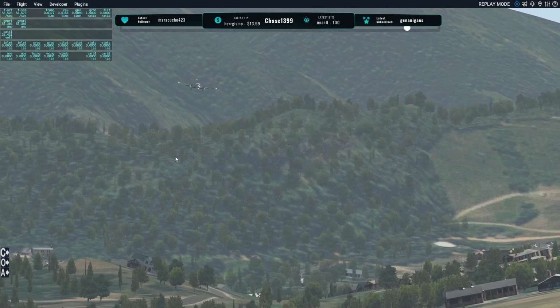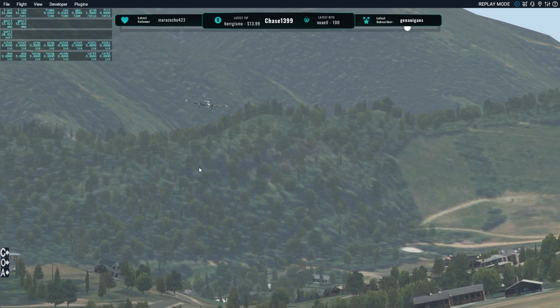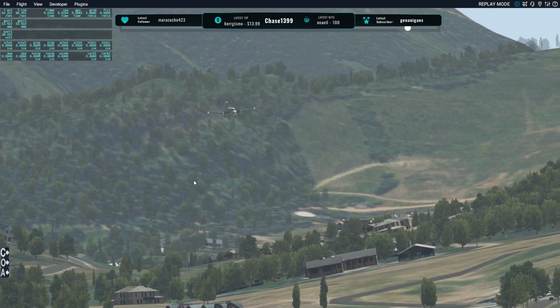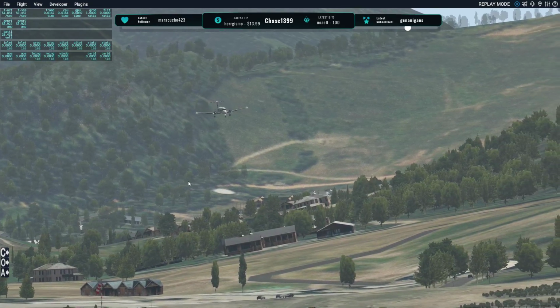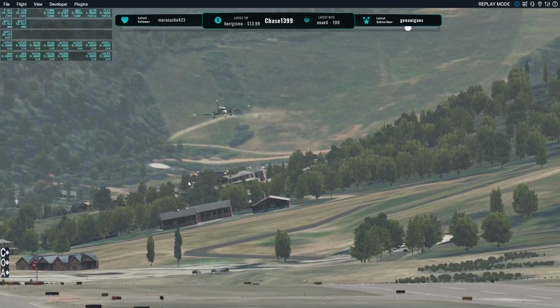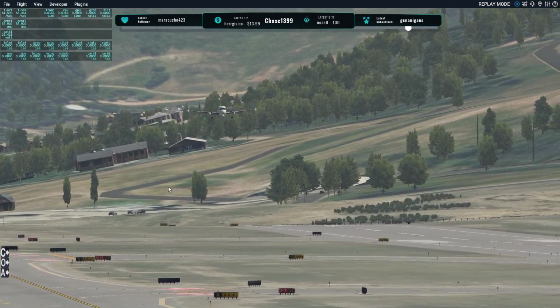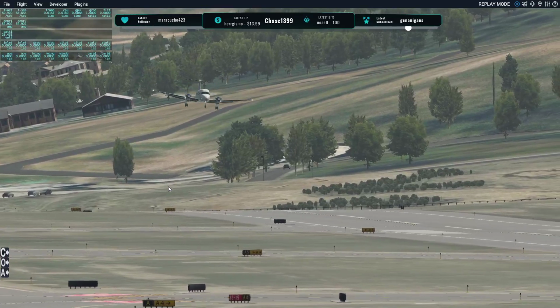But I need to make a note that the Roaring Fork visual under an IFR flight plan does not give me the authorization to have a circling approach, but the RNAV approach would have. So I'll show you what I mean by that once we're done with this replay.